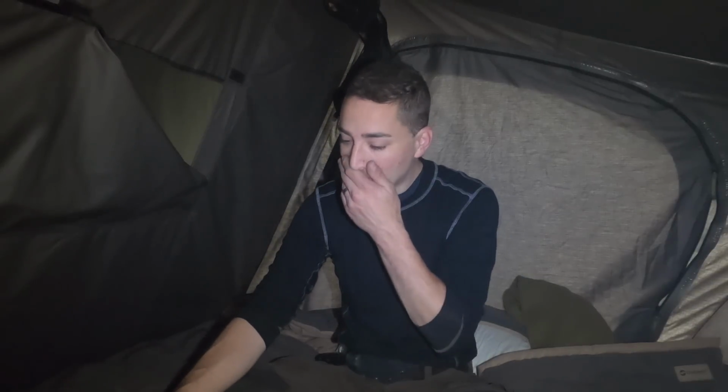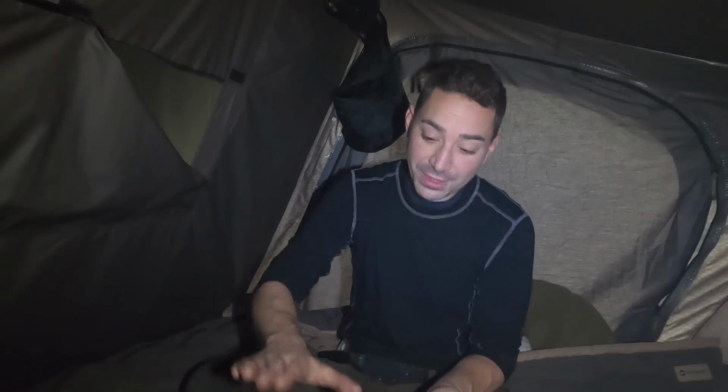Really dry, the bed's dry, under the bed's dry. I just checked everything really to see what the condensation's like. If you've got a foam mat, you'll probably find that underneath that foam mat there'll be condensation, but in my case I've got one of those condensation mats, then the X-bed blow up mat, so everything's basically super dry in here.